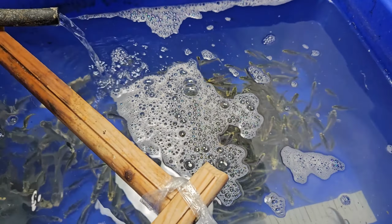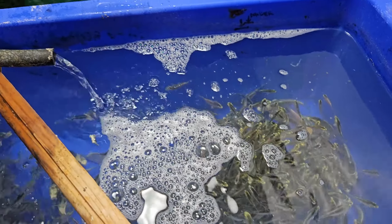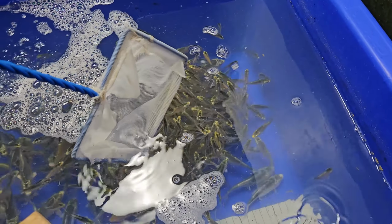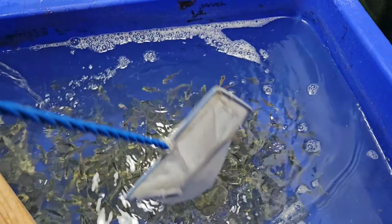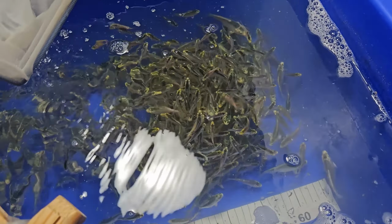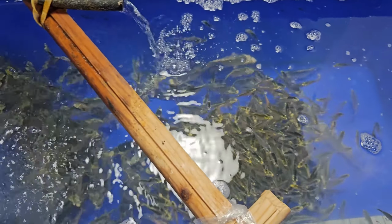Oh god, this is going to be exciting. Let's see, what I could do with is actually some sort of mesh that the smaller ones could get through and the bigger ones can't, but never mind. I've just fed them and it's difficult to see. I'm going to pause the video I think while I chase them about, and then I'll come back to you when I've caught one.